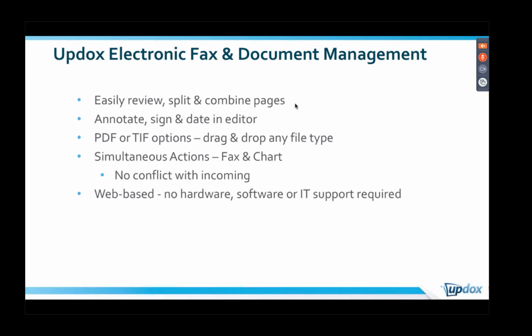While it is in Updox, you're also able to edit. So that's another big win for Updox when it comes to managing documents. So if you need to put a signature on something, or type in a note, or date it, or fill out a form with checkboxes, we have a full-scale editor that lets you do that. We can pull in both PDF or TIFF options.